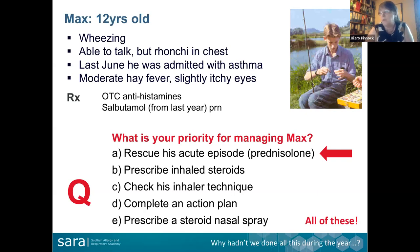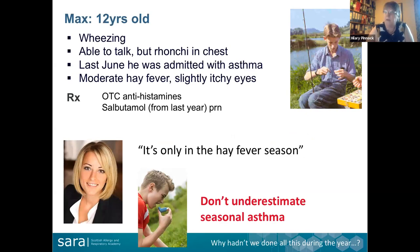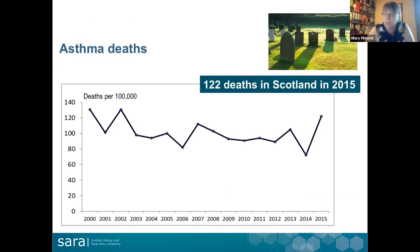And in fact, I had one other question. Why hadn't we done all this during the course of the year since his admission last year? We should have actually tackled all these other problems with him. And maybe Mum's got the clue here, because when I said to Mum about his asthma and had she been to the asthma clinic, her immediate response was, it's only in the hay fever season, as if it isn't really asthma. And I think that's a problem that we share with parents, actually. I think we underestimate seasonal asthma. I've heard clinicians talking about it's only seasonal asthma. Let me give you a few reasons why only isn't the right word here.